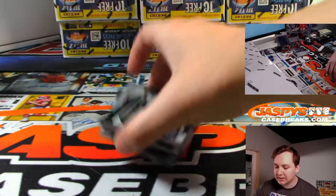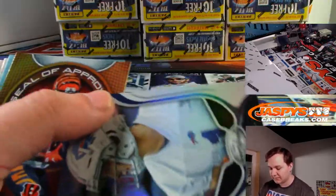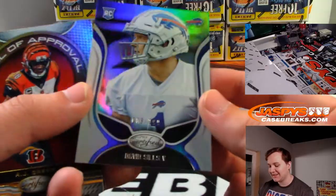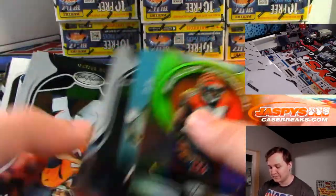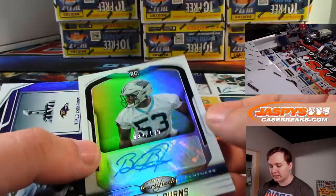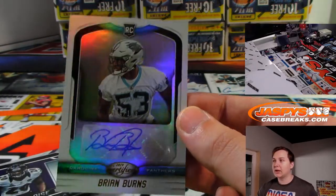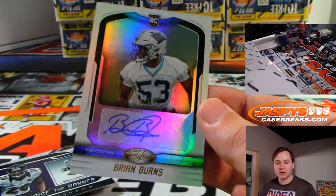Dalvin Cook, kind of injury prone, right? Maybe get Nick Mattson some point in time. Or Alexander Mattson, I should say. Goes to Nick. David Sills to $2.99. There is for the Panthers, Brian Burns to $1.49. Autograph going out to Carolina. That is Tanner.